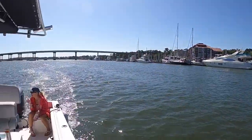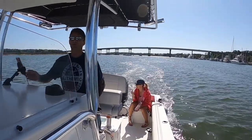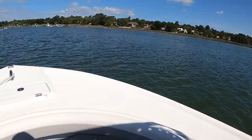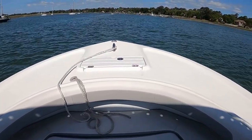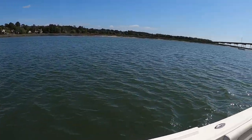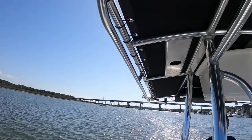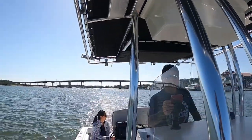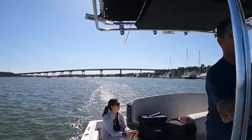We're actually on a Parker 24, right? Parker 23. Yeah. Nice center console boat. Seating area up here. 23 SE, special edition. This canvas top. Outrigger lights. They are pretty, this is definitely.